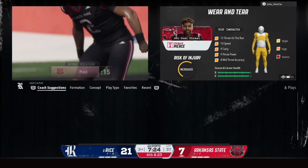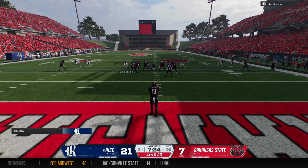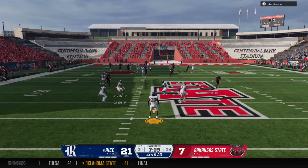Incomplete, thanks to the great defensive pressure there that sort of threw them out of rhythm. And the Red Wolves line up to punt it away. 3 and out, they got stuck in reverse. They hope the punt can bail them out.